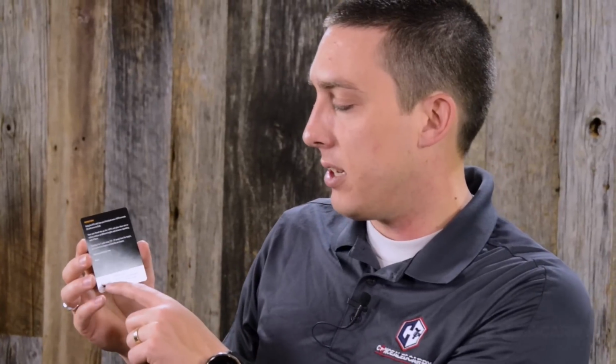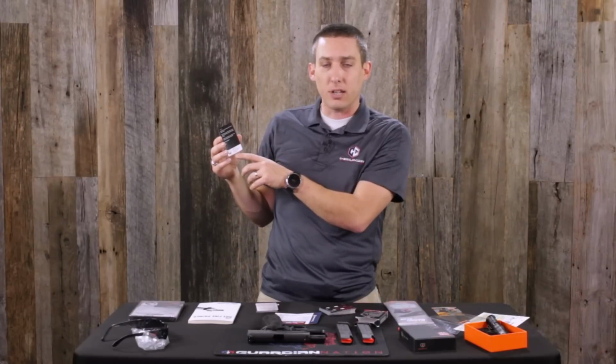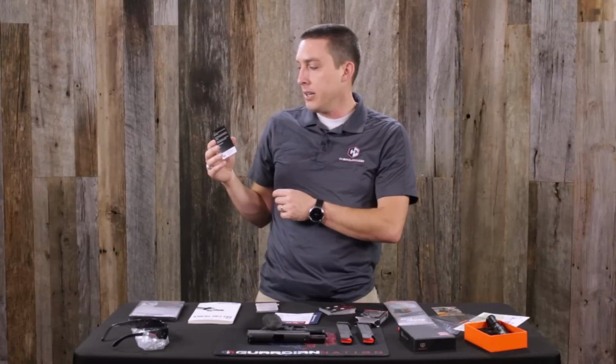And again, obviously, these are designed to work with the Laser Ammo targets. Those are available at laserammo.com. But you can set this up with any target you want. You can run this with your SIRT pistol or any laser training device, including the Laser Ammo inserts that you can put into your gun. So these are really nice.